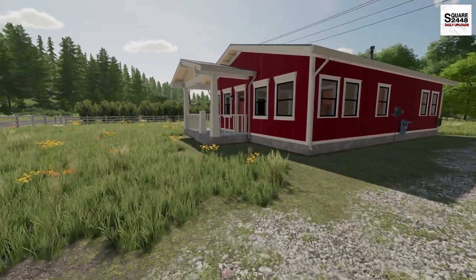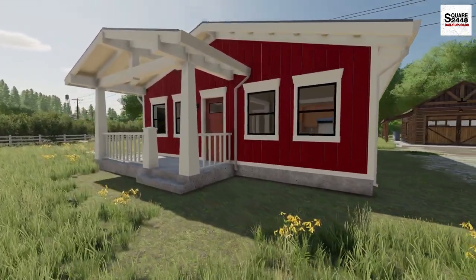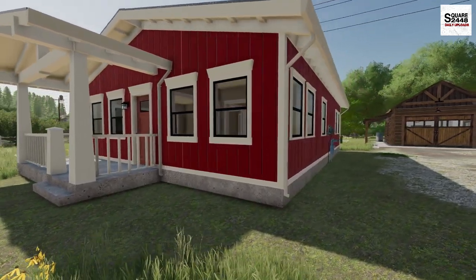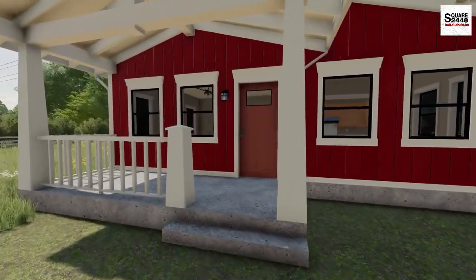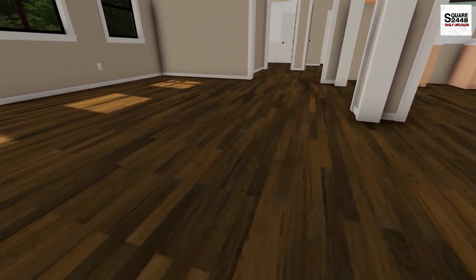On the exterior, you guys can see the house got a brand new paint job. I painted the trim the same color white, but I decided to go with kind of farm red is what I'm calling it here. Like the American farm red color. This house looks sweet. And on the inside, guys, we have quite a few changes, including brand new hardwood.